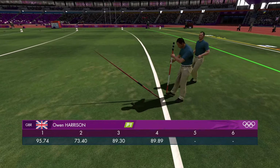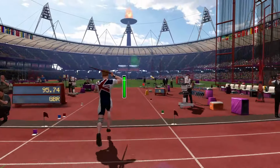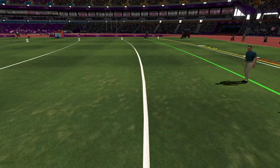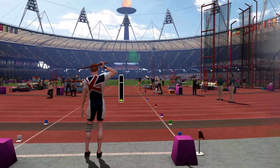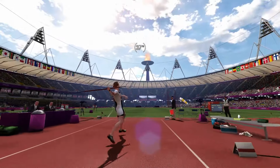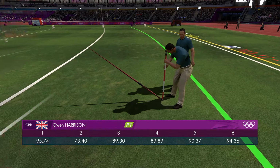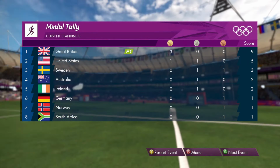Well, let's see what they measure this one at, but that's a decent throw. Well, after that round, this athlete, much to the crowd's delight, is in the lead. I think he'll be quite happy with that throw. Let's take another look at the leaderboard after another good round for Great Britain, and they sit happily in first place. Really good throw. Well, the crowd have responded to this athlete all the way through these.